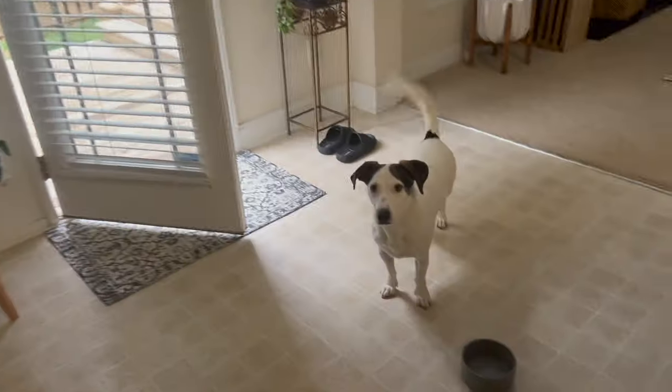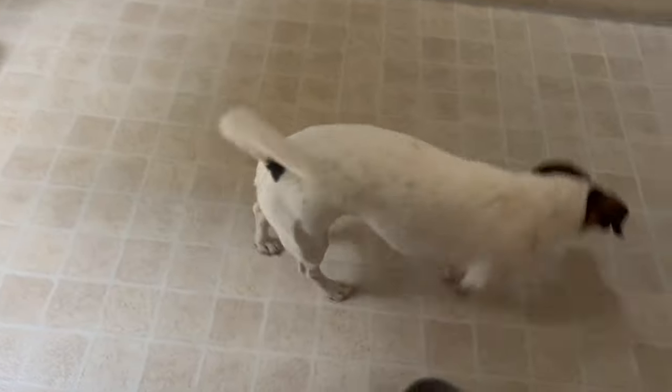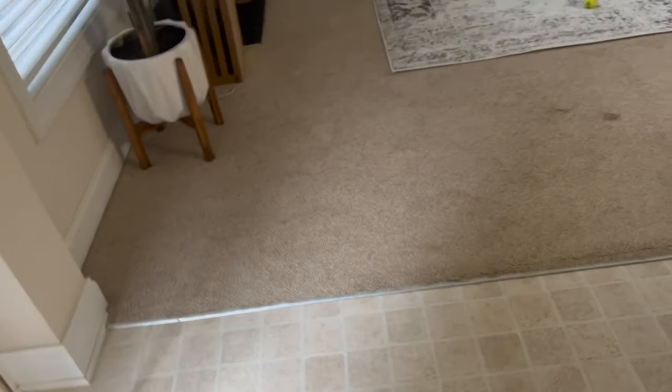Duty calls. Why are we barking? He thinks there's like a creature that lives under our deck, which there probably is.